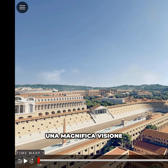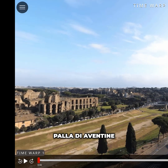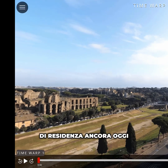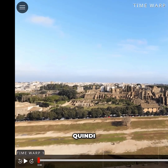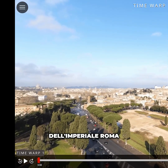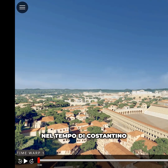And here's a magnificent view of the Palace of the Emperors sprawled across the Palatine Hill and the Circus Maximus. And on the right side, it's the Aventine Hill. It was a place of residence, and it is a residential district still today. So we've got these incredible views then and now of imperial Rome in the time of Constantine, when the Circus Maximus, the life around the use of that circus, was still going strong.